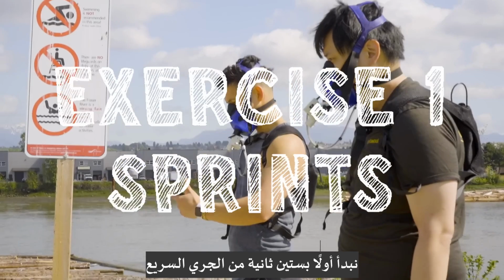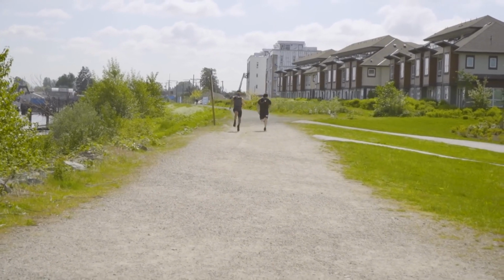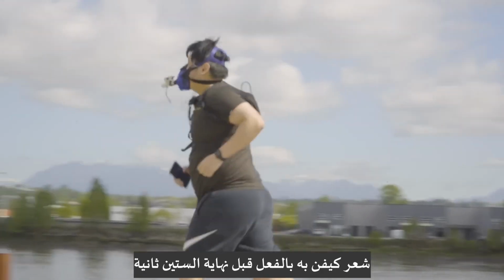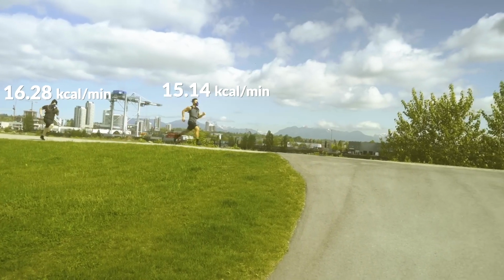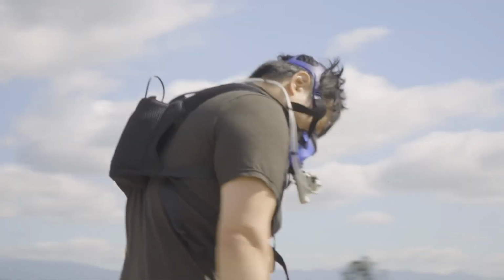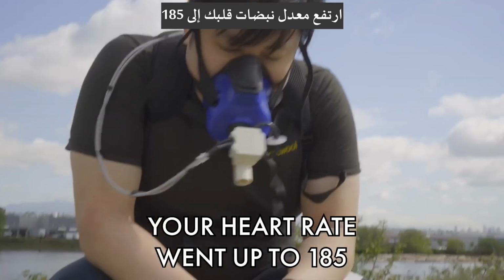Beginning first with 60 seconds of sprints. Go. Because the workouts are so intense, Kevin was already starting to feel it before the 60 seconds were finished. That's me there. Very good. That's brutal. Your heart rate went up to 185.